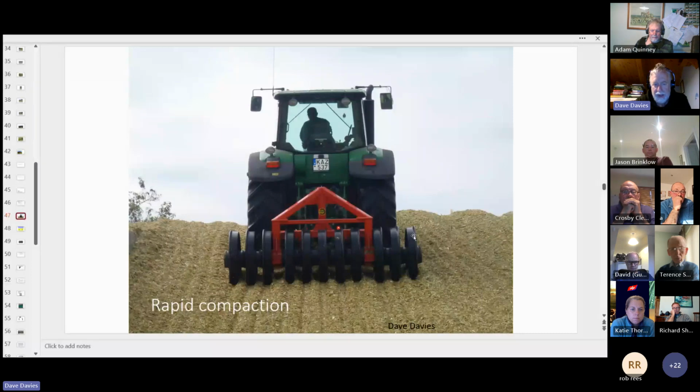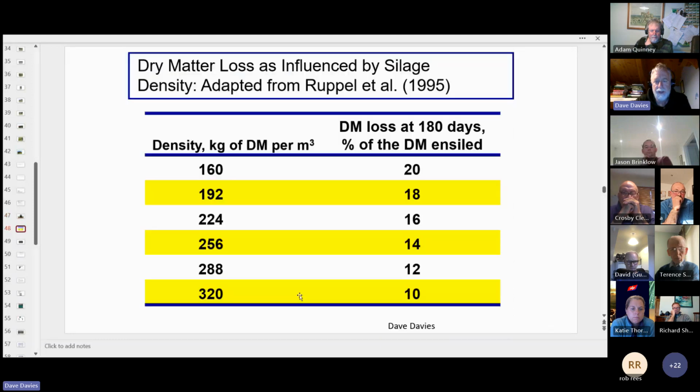They have the advantage that you're compacting a whole tractor width, not a wheel width. So actually you can speed up your speed of filling and keep pace with the contractor, but maintain consistent consolidation. And consolidation has a big effect on losses.